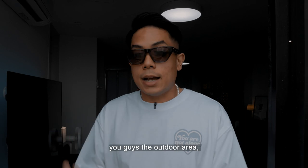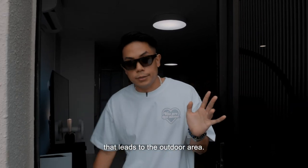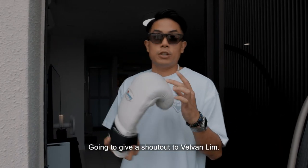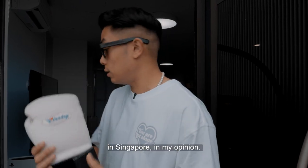Okay, now I'm going to show you guys the outdoor area. So this is my living room. There's a door that leads to the outdoor area. These are my boxing gloves. I just want to show you guys. I'm going to give a shout out to Velvet Tan for selling me this for a very cheap price. Velvet Tan is one of the best boxers in Singapore, in my opinion.